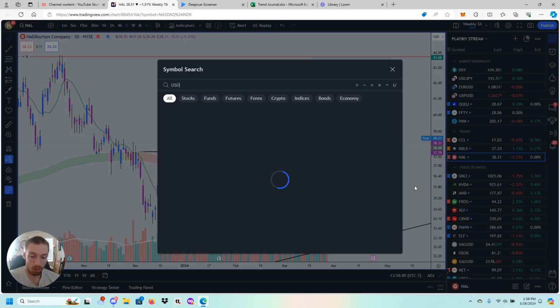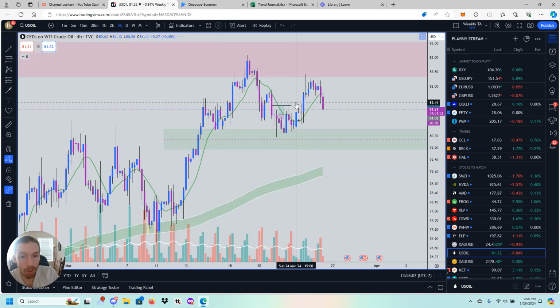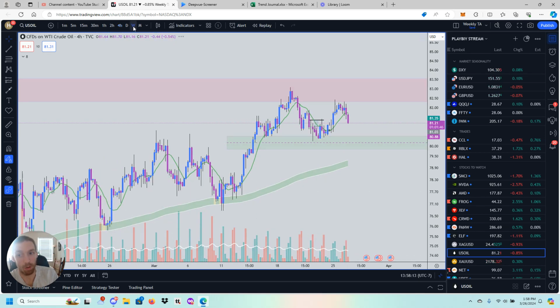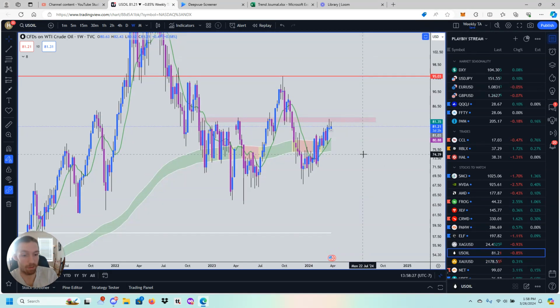So with oil, I want to see it get above. It's kind of in a bull flag, but it created a lower high here. I hate intraday oil. I only like weekly. It needs to get above this high here, this 83.3, this whole supply zone. I need to see it above with displacement, or this will be the exact same thing as DXY, where it's just going to come back down and consolidate more.